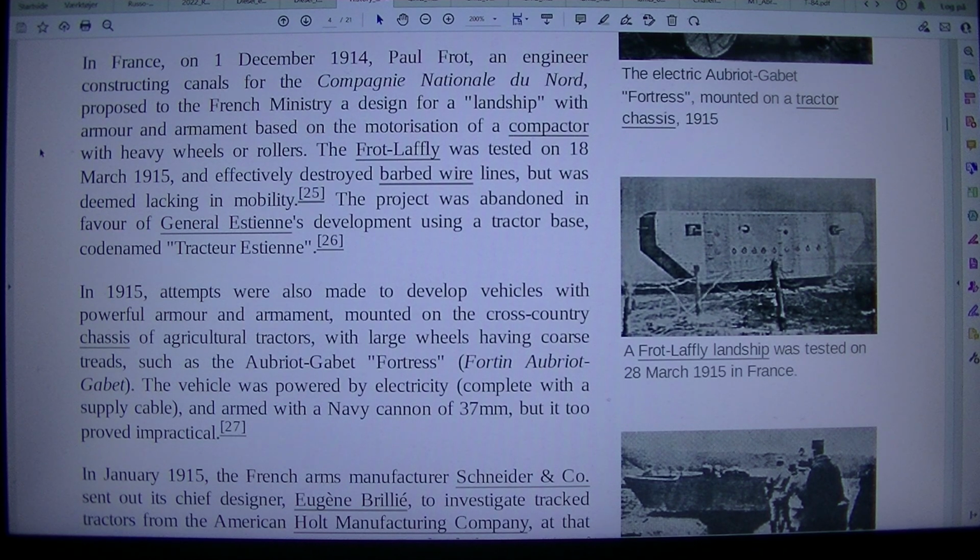In 1915, attempts were also made to develop vehicles with powerful armor and armament, mounted on the cross-country chassis of agricultural tractors, with large wheels having coarser treads, such as the Aubriot-Gabet Fortress. The vehicle was powered by electricity, complete with a supply cable, and armed with a Navy cannon of 37 mm, but it too proved impractical.